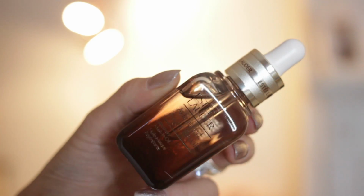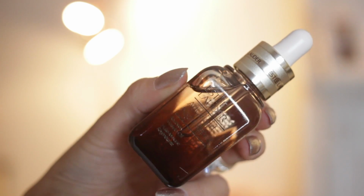Also from Estee Lauder, another one that I was really excited about. This is their Advanced Night Repair, but their Recovery Mask in Oil. So I, as you guys know, love anything to do with oil on my skin. My skin just absolutely loves it. I've got combination skin, a little bit dehydrated, so oil is just something that my skin adores.